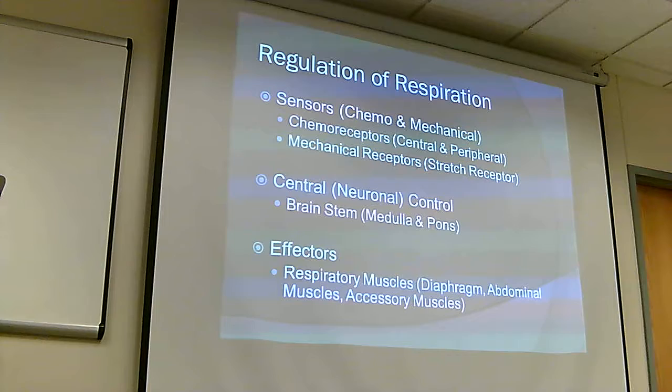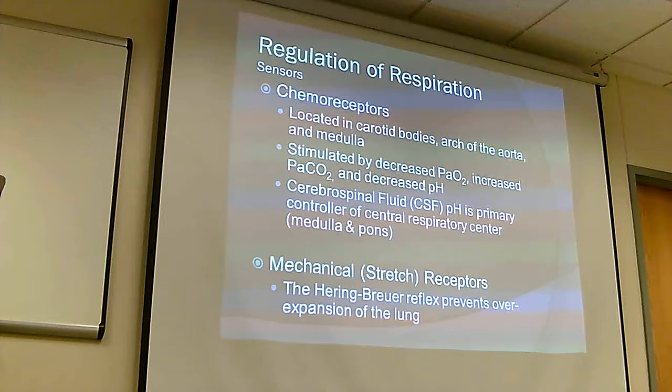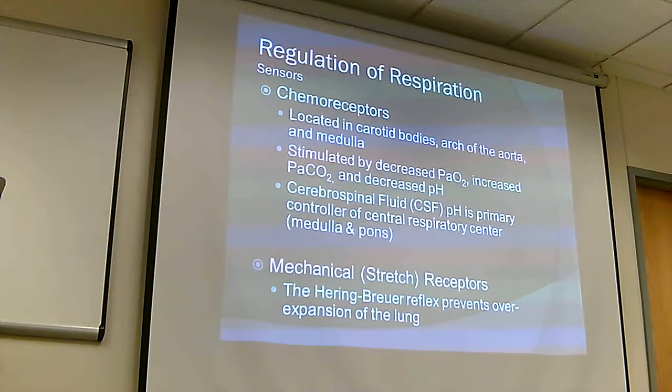Then, part of the feedback system, the medulla sends signals to our respiratory muscles, and that's how we get the increased rate and depth of breathing activity. I talked about chemoreceptors, the carotid bodies, the arch of the aorta, and the medulla. They get stimulated by low oxygen levels and increased CO2 levels, or a decreased pH. Basically, it just wants to equalize everything in your blood. The cerebrospinal fluid pH is the primary controller of the medulla and pons respiratory center.